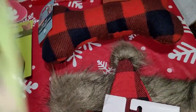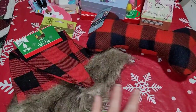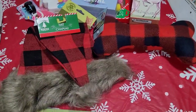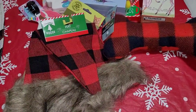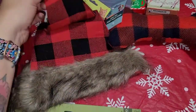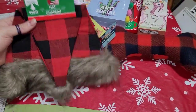So some other little items that I have here for this Dollar Tree haul. I saw so many plaid, flannel, whatever you want to call it, different decor and Christmas things this year from the Dollar Tree. They are totally stepping up their game with all of these amazing different themes and looks. So I had to pick up this red and black flannel Christmas house brand, and it's just a little Santa hat with the fur. So I definitely picked that up. Gotta wear that for Christmas.